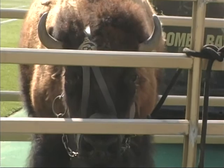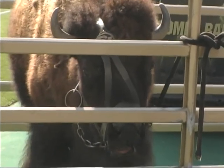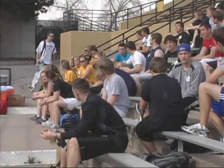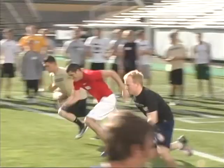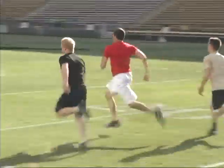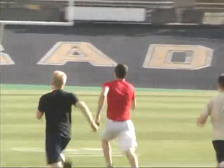Every year, a select group is chosen to run the famed Buffalo around Folsom Field. And last week, hopefuls had the chance to try out. It just sounds like the coolest thing ever. To become a Ralphie handler, hopefuls needed to fill out an application and showcase their speed in a series of sprints. The top candidates would then be interviewed.